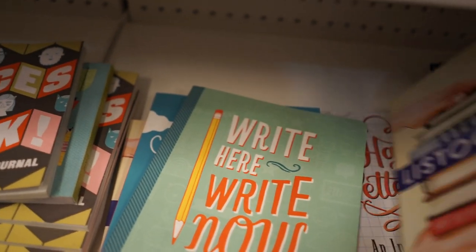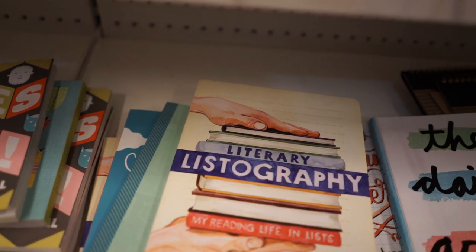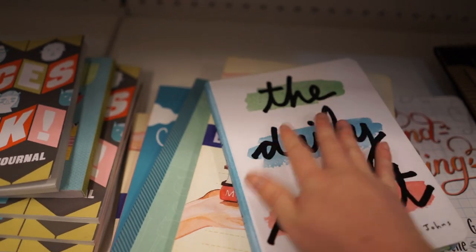So these are just a bunch of journals that prompt you how to journal, and they all just give you prompts and ideas. And I really like all three and I want to choose one, but I can't. They're all so good. So that's what I'm deciding now.